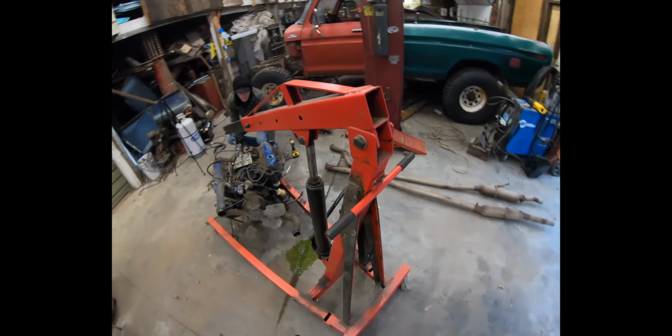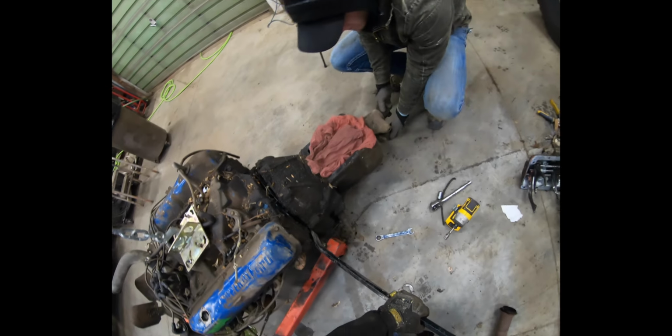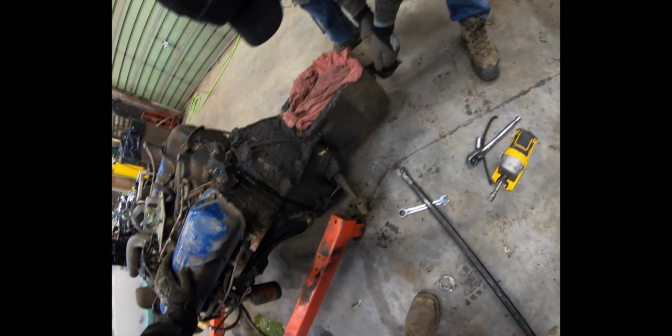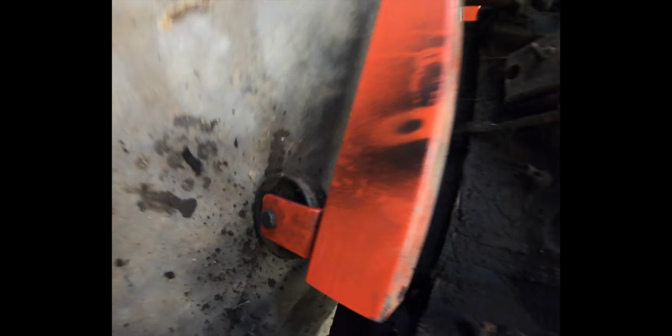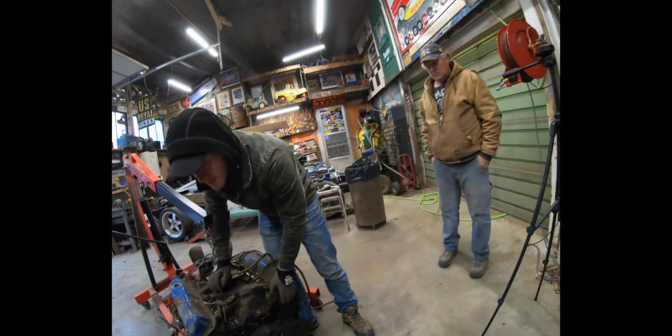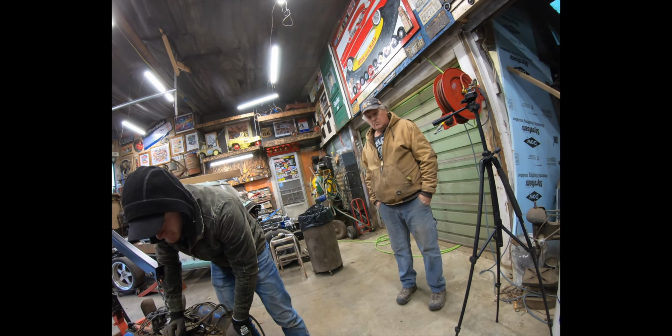Oh no, we got a leaker. Oopsie daisy. Okay, keep doing it. That's what it's stuck on. The guard. The what? These, they're not like torque converters. We had to take the bolts out, right? I don't remember. It's been a minute.